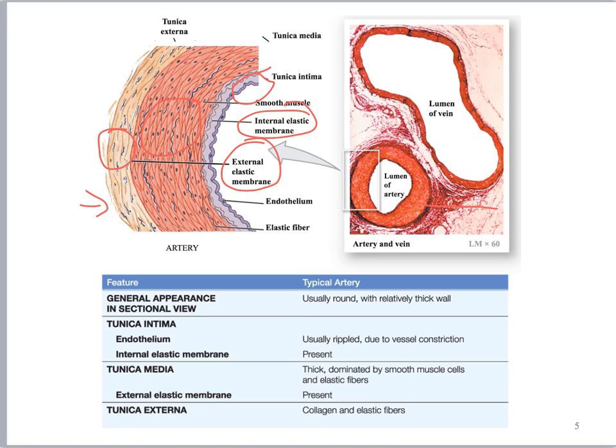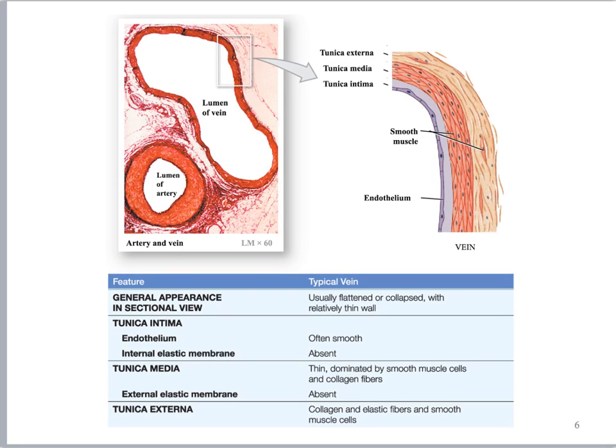Notice how the walls of the artery have more muscle than the walls of a vein. The blood pressure is not nearly so high in a vein, so we need more support in the artery than we do in the vein. Now here's more detail on the artery and the vein. So you can see a thinner layer of smooth muscle. Here's the endothelium, that's pretty much the same. And then here's the tunica externa.